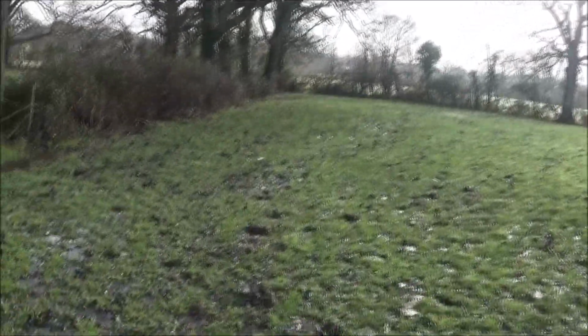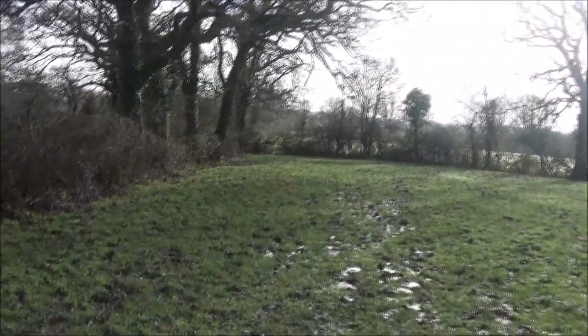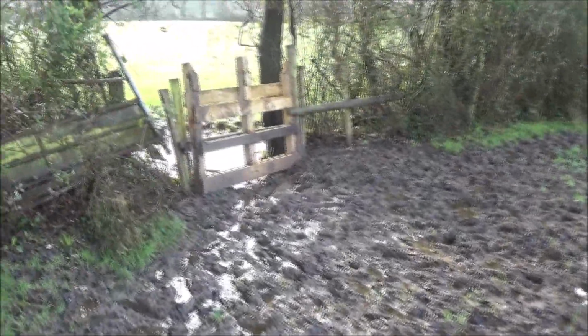Very wet underfoot. So wear your wellies. I think even hiking boots would struggle because it goes quite deep in places. So we're heading for this gap in the fields. A lot of heavy breathing going on.